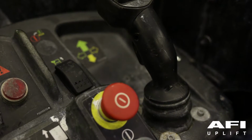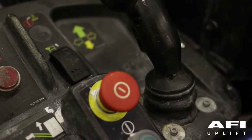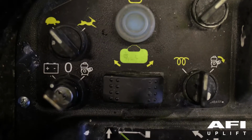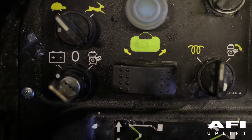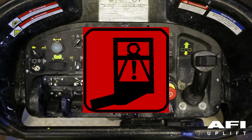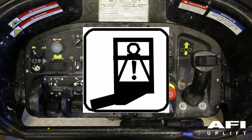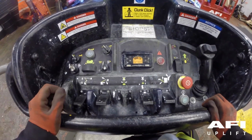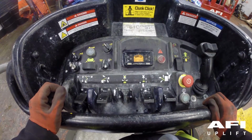Enabling the emergency stops allows the system to become active when either the cage or base key switch is turned on. If the cage is overloaded, the control circuit will immediately indicate this by an audible and visual alarm. Pressing the emergency stop or turning the key switch to the off position merely silences the alarm. The alarm will continue to sound as long as the overload persists.